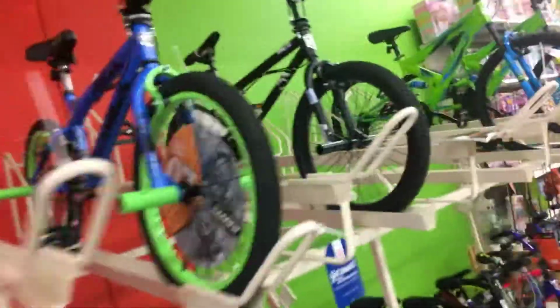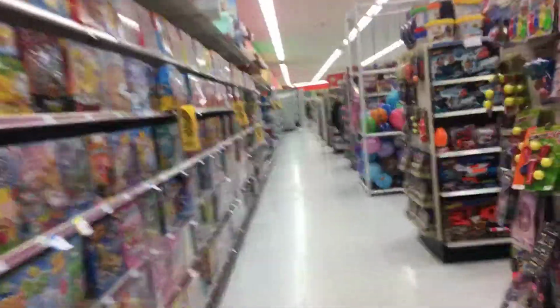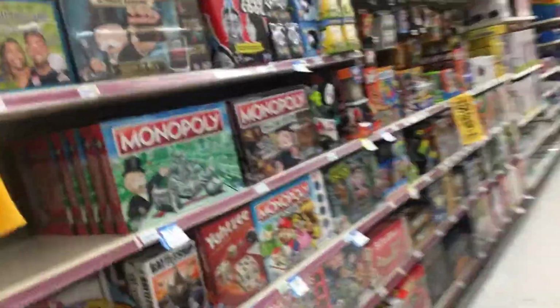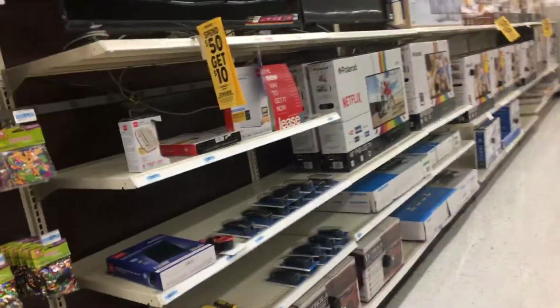Good to know that if my bike broke down when I was here, I'd be able to fix it. Let's hope that doesn't happen, obviously. We've got some games here. Sorry. Got some paper shredders. Disappointed not to see a vintage sign for the electronics here.